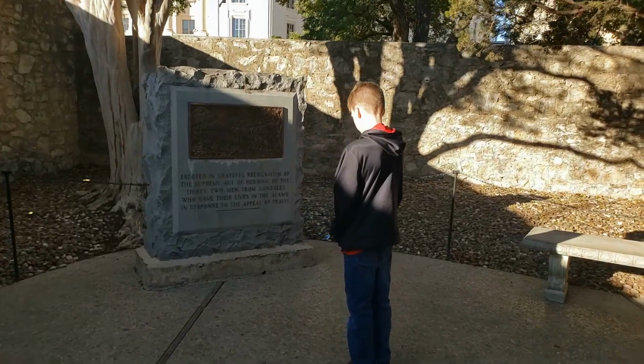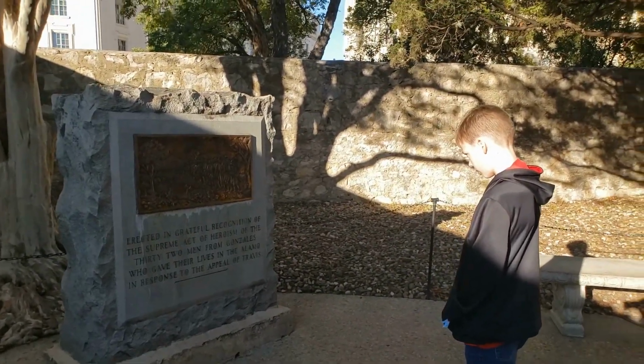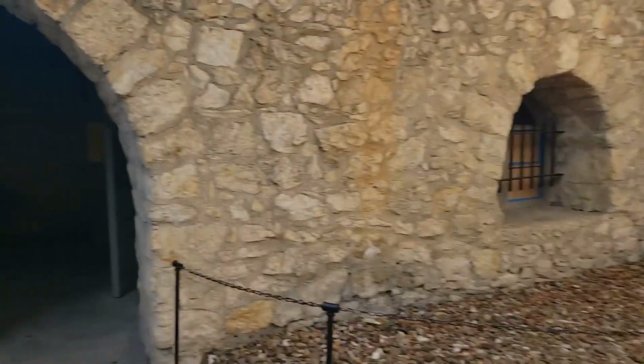Erected in grateful recognition of the supreme act of heroism of the 32 men from Gonzales who gave their lives in the Alamo in response to the appeal of Travis. So this was built in honor of them.